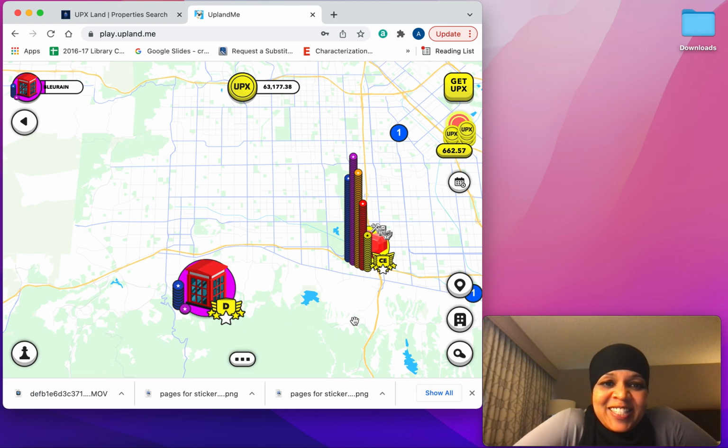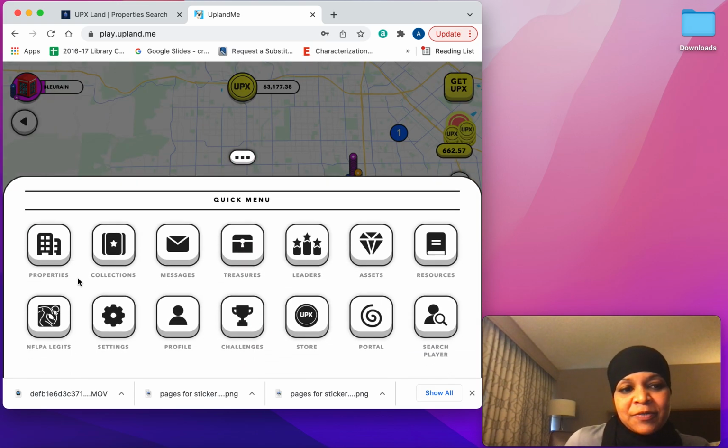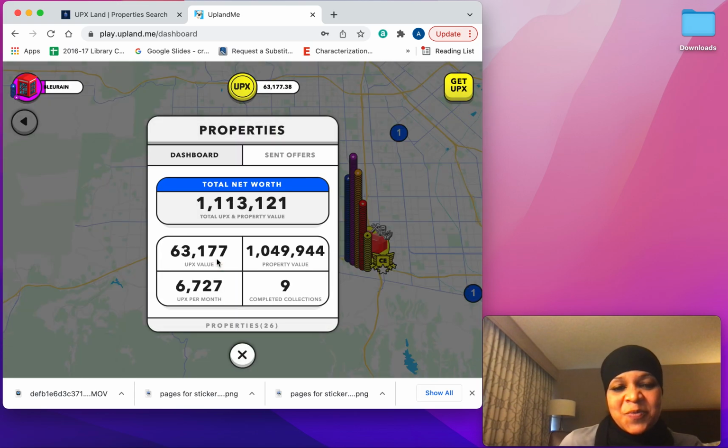What do I advise people to do when they play? To just find what you like, a neighborhood you want to buy in, watch the trends, decide if it's worth buying something. If it's not worth buying, don't rush to buy. There's no pressure to buy something. And so, just find what you like when you like it.